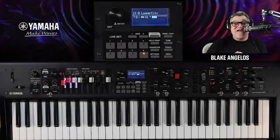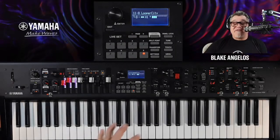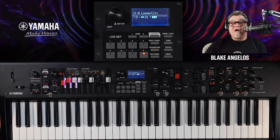That's the YC Series Stage Keyboards. If you want to know more about this amazing instrument, go to yamahasynth.com. We have lots of articles, videos. We have some cool sound demos up there. Go up there and check it out.